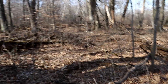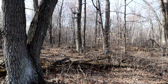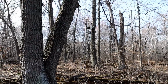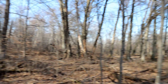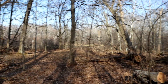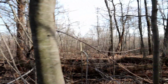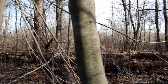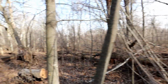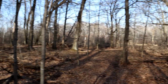So, here's a better look at Paige's stand right there. It's a great stand. I've sat in it many times. Paige has sat in it. On this side of our property starts a little swamp. So a lot of deer hold up in that swamp back there. So part of our bow hunting and gun hunting happens right back here. Pretty fun.